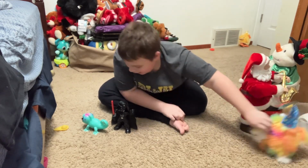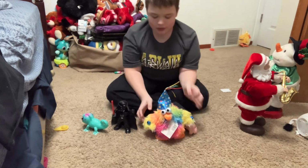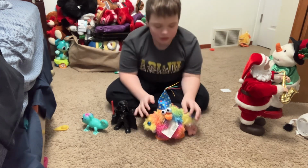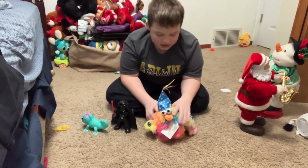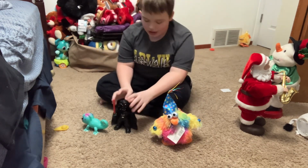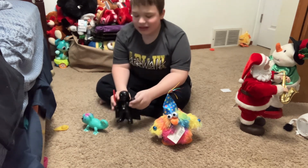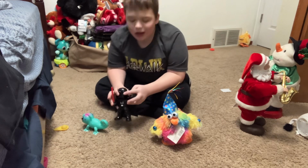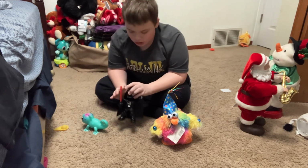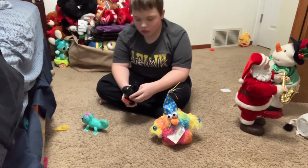Okay, there's the chicken. He moves his wings, well, he flaps them. And why does he have jingle bells? I don't know. He moves his beak, and then he walks, though he more runs, anyway. And then I found this. I also collect Boppets. I'm gonna have to do some reviews on Boppets someday.